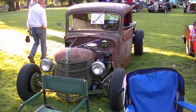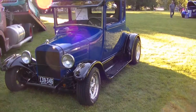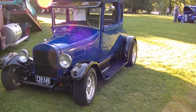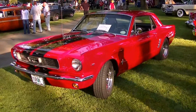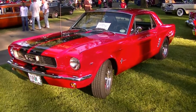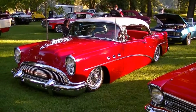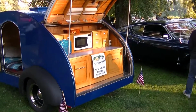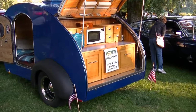You're apt to see anything here. You'll like it. So, what year would you say that is? It says '27 on the plate, but I don't know. Really nicely finished Mustang. Picture this at the Jim Dandy show. That's really something to see, isn't it? Look at the microwave. Can you believe that? Look at the toilet. Look at the roll of paper towel holder up on the roof.